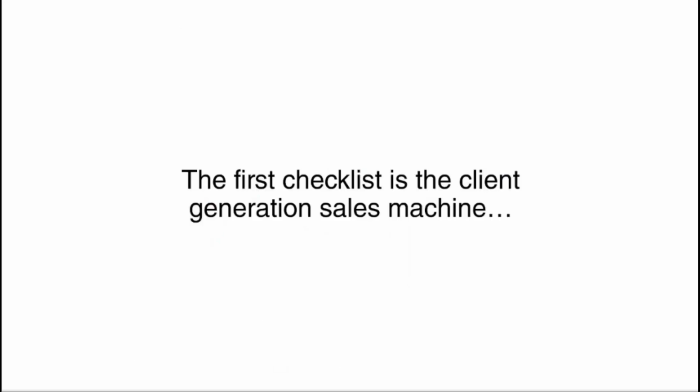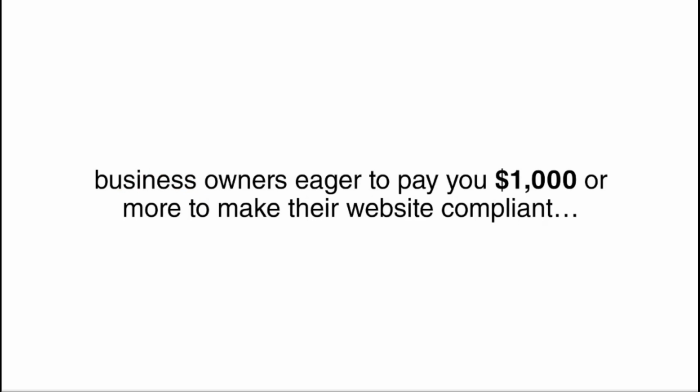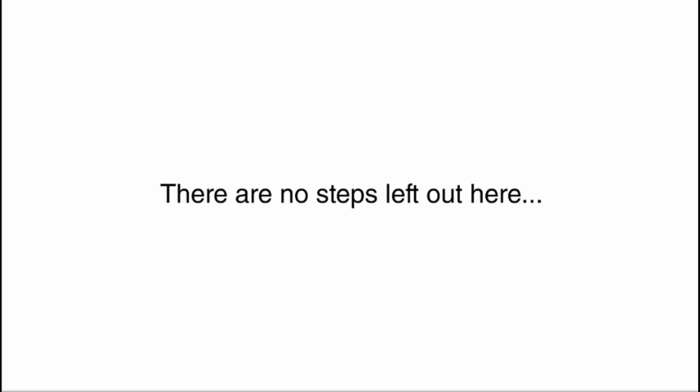The first checklist is the client generation sales machine. Follow the simple steps in this checklist, and you will fill your inbox with business owners eager to pay you $1,000 or more to make their website compliant. There are no steps left out here.